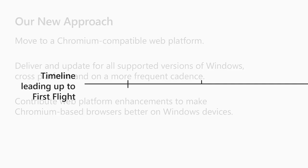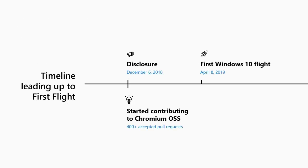And the timeline for this, we spent the majority of last summer in evaluation phase. And then we had a big disclosure moment on December 6th. And starting right after that disclosure moment, we started to contribute to the project. And we were strategic and thoughtful about what we wanted to contribute. Since then, we have contributed, I think it's over 400 pull requests that have been accepted.